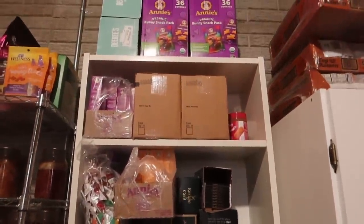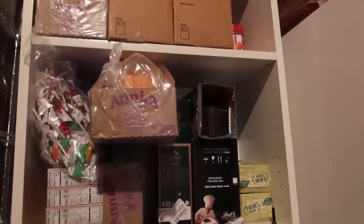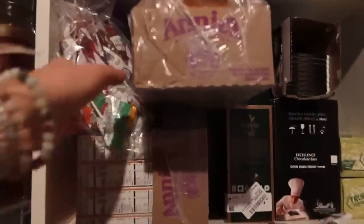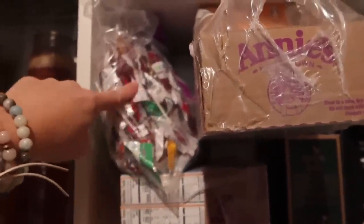Balance all the time. Ever since they've tried the Annie's compared to the other brands of box mac and cheese, they have loved it. It is really, really good. I agree with them 100%. It tastes way better than the other kind. It's just more expensive, and the boxes don't make as much. So that's the deal with that.